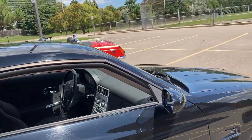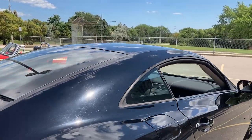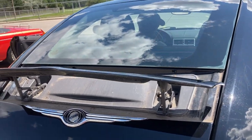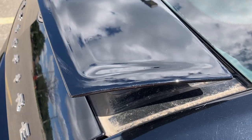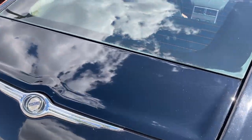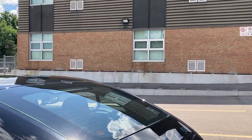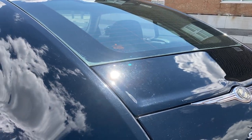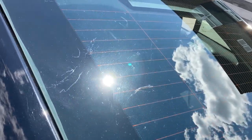I love it. I love it. I'm just going to see if I can get the spoiler down. It should go down by itself. There you go. That is so cool. You know, it's funny, you feel like a little kid when you see that kind of thing happening, right? It's just the coolest thing. Well, that's what these are. They're toys. They are indeed. And I just love the sweep of that, just the way it looks. So, so unique.